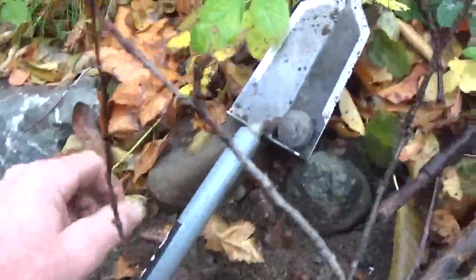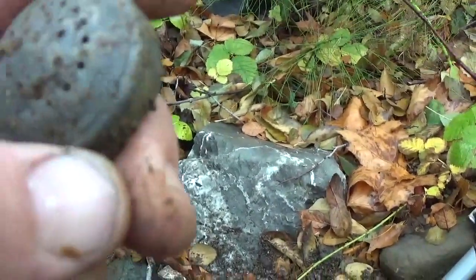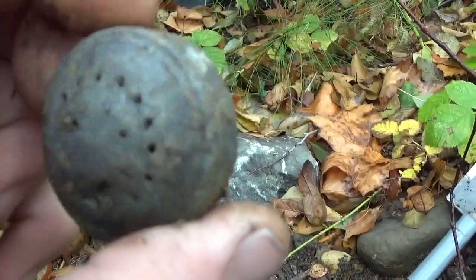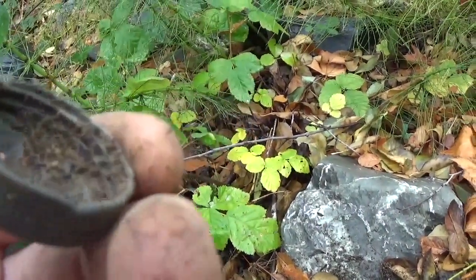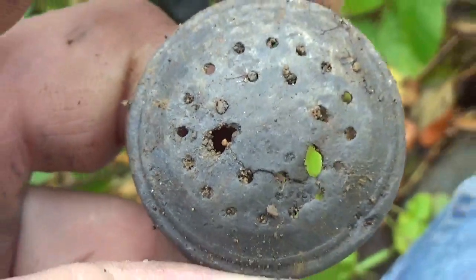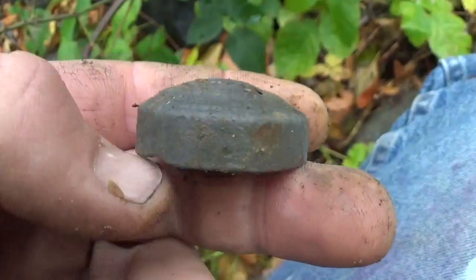Here's our first target, and it's actually a pretty reportable signal, you know. It's the top of an old salt shaker. I say salt because of the size of the holes. No telling how old, although it looks to be a heavier material. Yeah, that's pretty heavy. Nice. Okay. It's not bad. May have been altered into a pepper shaker there. You see that? Okay, well, I won't call that garbage.